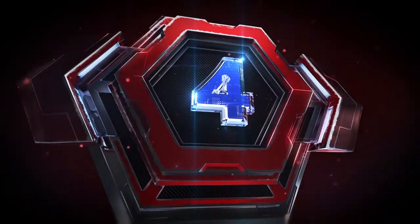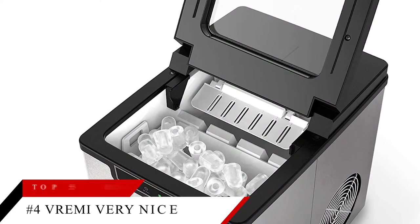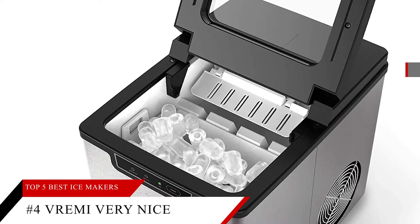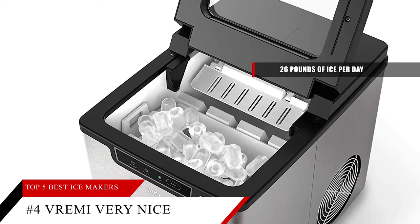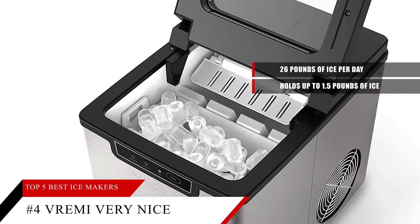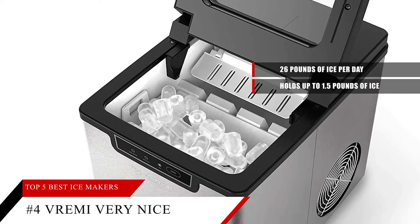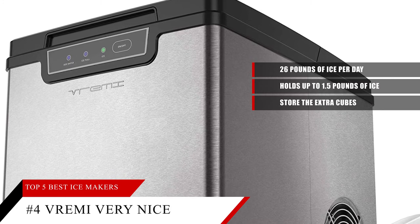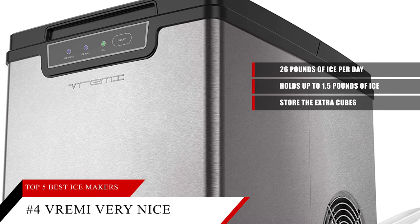Landing at number 4 on our list is going to be the Vremi Very Nice Ice Maker. This slick small kitchen appliance produces 26 pounds of ice per day and holds up to 1.5 pounds of ice in its included bucket. Can't use it all at once? No worries. Store the extra cubes in your freezer till it's time for your next drink.